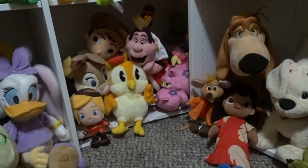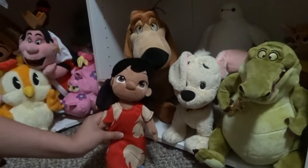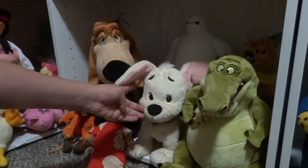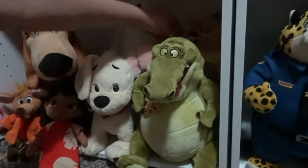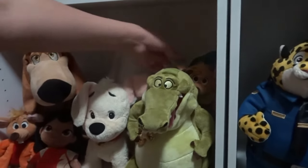And then, now we'll get into here. Then I have Jaq from Cinderella, as well as Bruno from Cinderella. I have Lilo. And then I have Buster from Winnie the Pooh. And then I have Louis from Princess and the Frog. And I have Gus-Gus and Baymax.